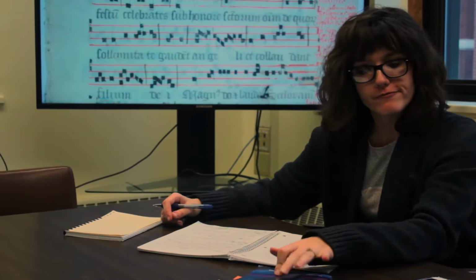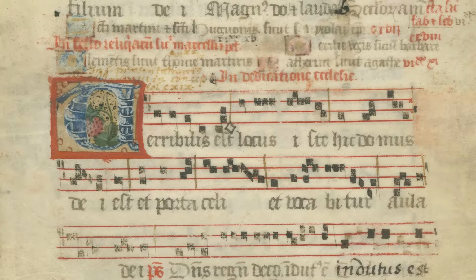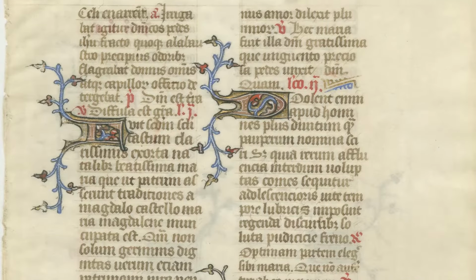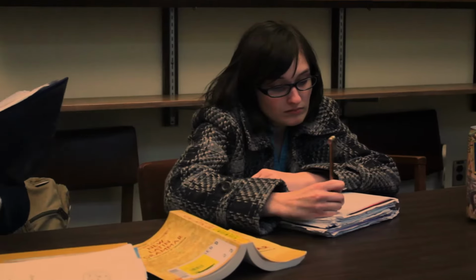Being undergrads, typically we wouldn't have gotten this experience, but being able to work with a professor and actually work with real Latin manuscripts, that was a huge deal. I got to look at the digital versions of the manuscripts at first, but actually this year I've gotten to see the real manuscripts, and we even got to feel them and everything, so it was pretty cool.